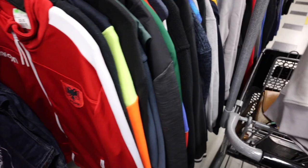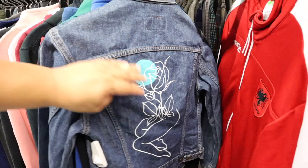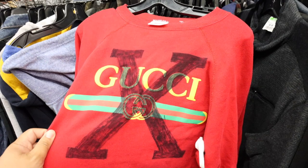Put it over there. And then I found this Levi's jacket. The little Levi's tab got cut out. But look at the back. Someone painted this on it. It's actually really pretty. This is hilarious, you guys. This is a fake Gucci sweatshirt. It's a Hanes sport sweatshirt, and then someone got a Sharpie and put a Virgil Abloh X thing on it. They're selling it for 30 bucks.